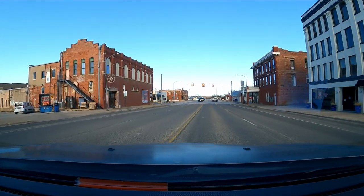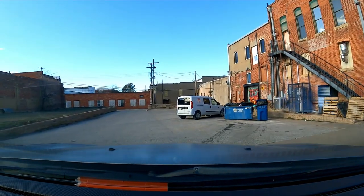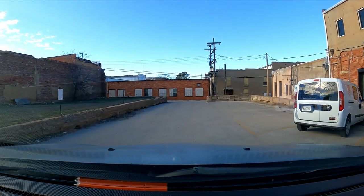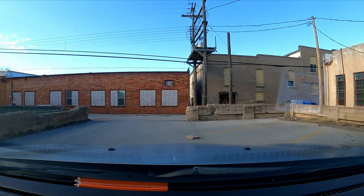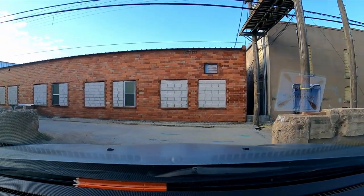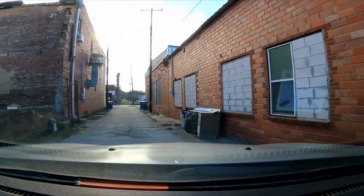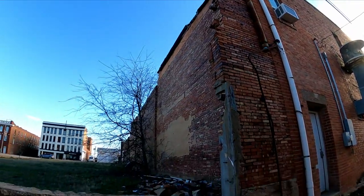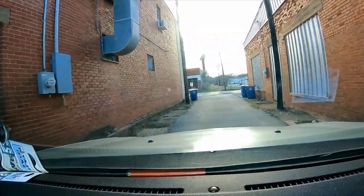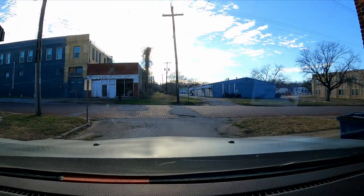Neat. This is the coffee shop right here. Is there an alley there? Almost looks like an alley. Yep. See if we can get through here. Cool. That's where the old building was right here. You can see the old doorway going in. Pretty cool. I love looking at these old towns.